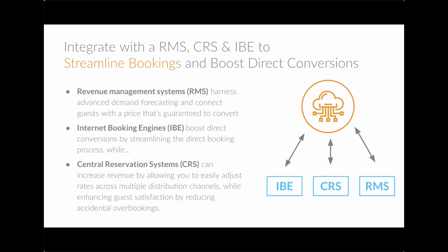Your IBE allows you to boost direct conversions by allowing a direct booking process straight from the customer into your PMS. And then, of course, leveraging the CRS integrations allows you to connect with multiple GDS partners and multiple OTA channels, and therefore expand your customer base and your exposure to the kind of customers that want to come and stay at your hotel.